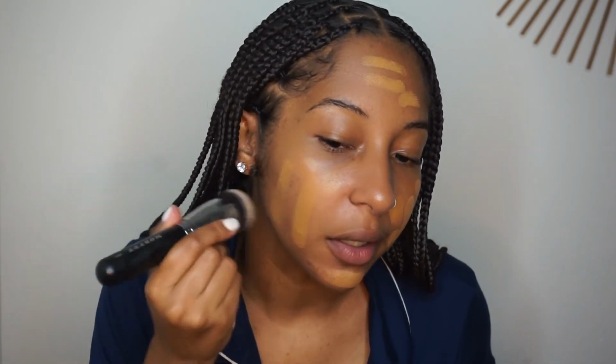Because this is a stick foundation, I'm actually just gonna blend it out with this flat top. It's like a flat top kabuki brush kind of sort of. This is the Morphe M444. So I'm just gonna blend this out.